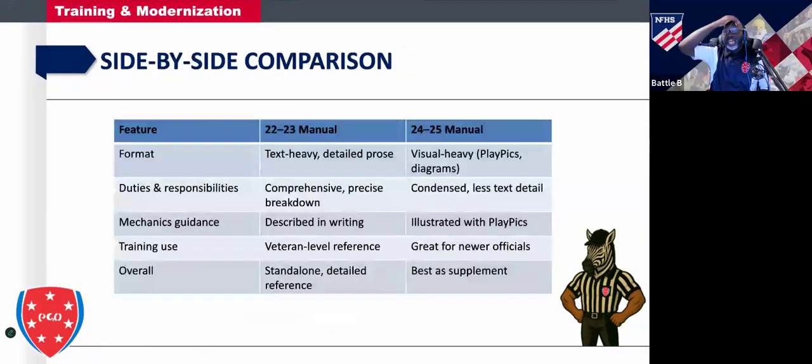So this is a side-by-side comparison. All right, the 2022-2023 is heavy text, and we're going to show you a little bit here, and then the other is visual. The duties and responsibilities are a comprehensive, precise breakdown. The condensed one has less text detail. The mechanic guidance is described in writing, illustrated in play pics. The training uses veteran-level reference. We love the text-based one. I love the text-based one. I use the other one, but very rarely. I have it, don't even open it. It's great for new officials in a new generation, how we're raised today. And overall, the older one is a standalone detailed reference. I mean, it's all you need. But the 2024-25 works best as a supplement.